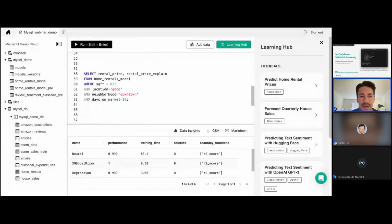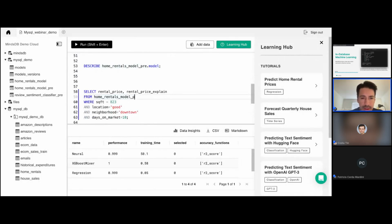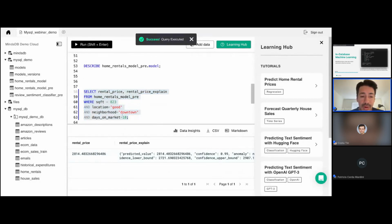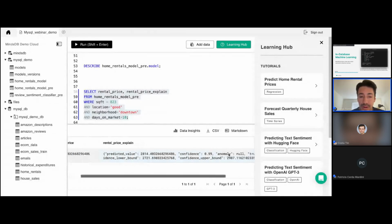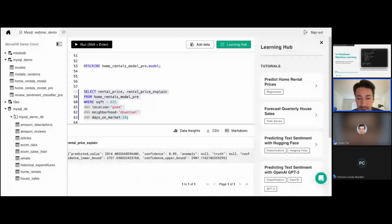And the idea here is that we can now query this model as if that model was a table. So how does this work? You can tell it, I want to select rental price and I want to select the explanation of that prediction. When, say, for instance, I have a property of 823 square footage, location good, neighborhood downtown, and days on market 10. So let's go ahead and do that. And essentially what it's telling me is, well, for that property, the rental price that you're expecting is 2,814. And the predicted value has a confidence of 99% and is not anomalous, this data point that you're giving. And also the confidence interval is between 2,700 and 2,900, which means that it is 90% certain that that prediction will land anywhere between 2,700 and 2,900.